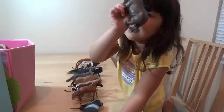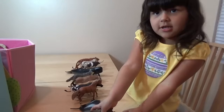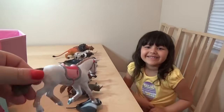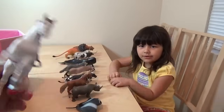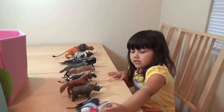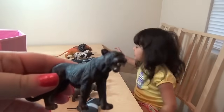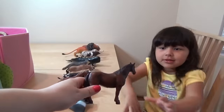I got Rhino. Yeah. Black Rhino. This is a Black Rhino. Okay, Black Rhino. And what is this? A big lion. Okay, and who is this? It's a horse. Yes, and this one has a saddle, and this is Papo. We got this one with the sable. Okay. What is this? Black Panther. So who is this? A horse. And what horse says?